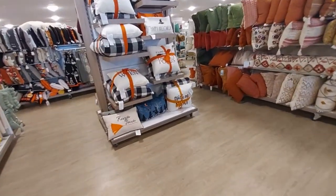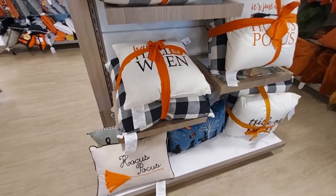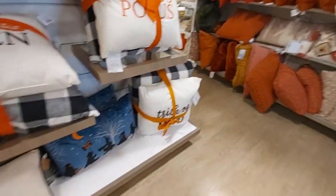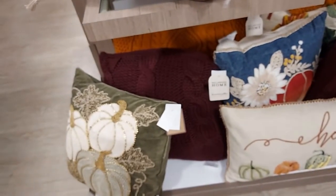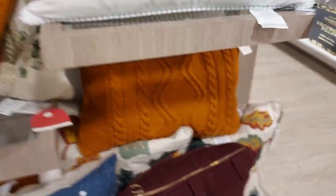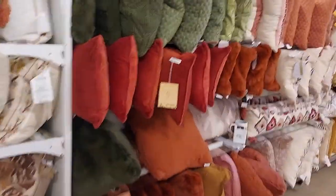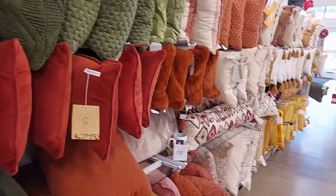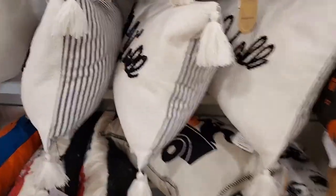Look at the Hocus Pocus pillow. Happy Halloween pillows. The little witches. And trick or treat. More fall colors. They have the burgundy pillow. That pillow there, the orange one. The green with the pumpkins on it, and this tan one too. And all down this row, they have all the fall colors.